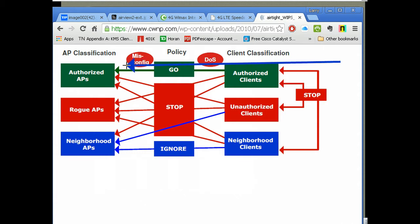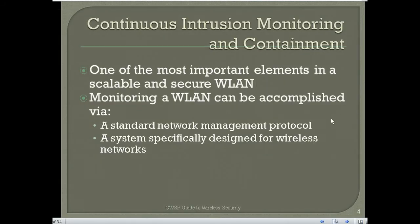Authorized clients are going to go through and get to the correct location. Unauthorized clients are hopefully going to be stopped. Neighbor clients, we can ignore. Neighbor APs, and these systems are going to try to detect rogue access points and block them, and with the neighboring access points, only allow communication on the systems that are supposed to be having communication.